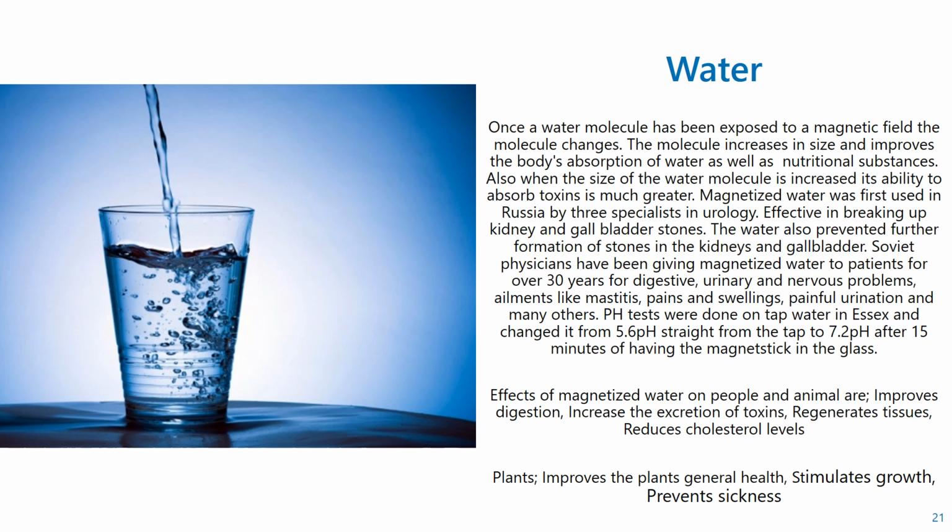Now, you can magnetize many other substances besides just water. I get teased for putting it in my lattes and my sangrias, but you can magnetize water, juice, and you can actually magnetize fruits and vegetables by same means.